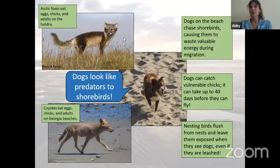And so it's not just people. The other thing is it's very important, if you can, to keep your dogs either off the beach or leashed when they're on the beach, to give the birds plenty of space, because birds are afraid of dogs, even if it's your sweet dog that just loves his tennis ball. To a shorebird, your dog looks like a predator, like an Arctic fox, if it's a migrating red knot that's about to go up to the Arctic, or maybe even a coyote.